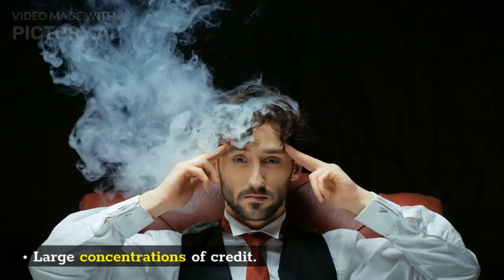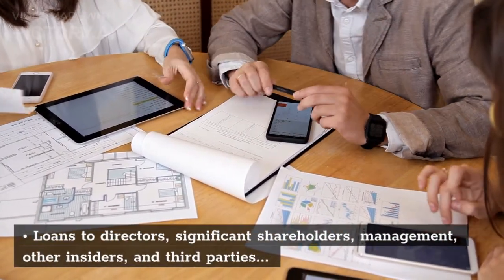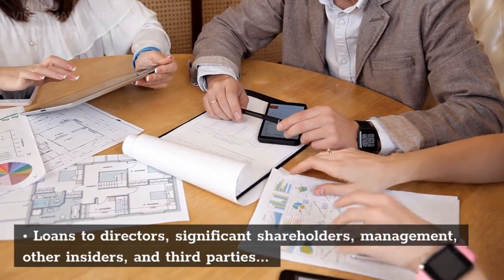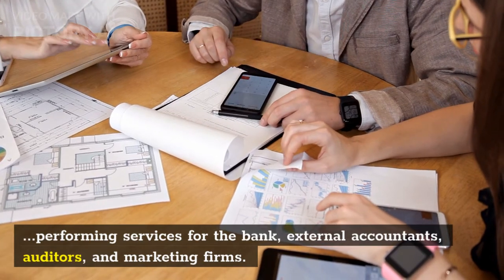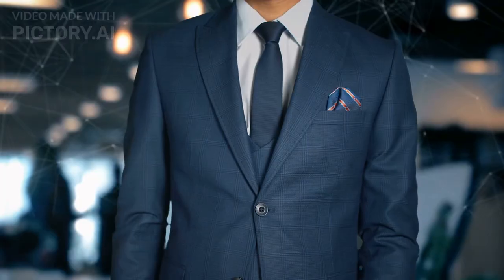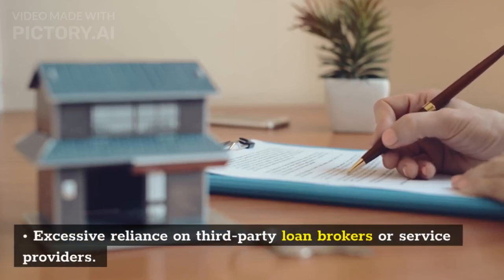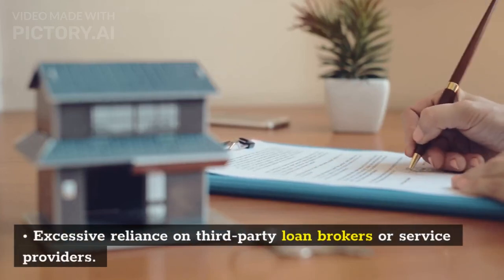Large concentrations of credit. Loans to directors, significant shareholders, management, other insiders, and third parties performing services for the bank, external accountants, auditors, and marketing firms. Loans to affiliates. Excessive out-of-territory lending. Excessive reliance on third-party loan brokers or service providers.